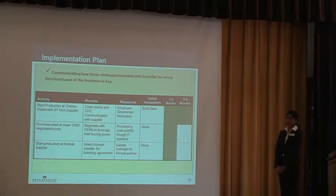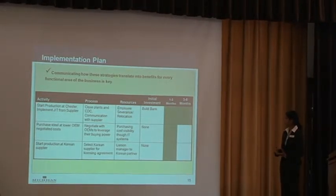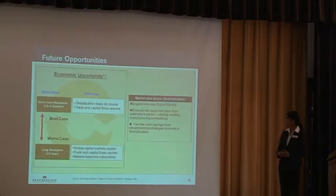We believe that to implement all these strategies successfully, communication is key. Mr. Twinkle needs to communicate the benefits that can be derived from implementing these strategies across the functional areas of the business. And I just want to take you through our implementation plan. We believe that consolidating production at the Chester location and implementing JIT at the supplier locations will take about 6 months. To renegotiate contracts with the OEMs and the suppliers to get better steel prices will take about 3 months. And starting production at the Korean supplier will take about 2 months.